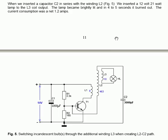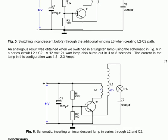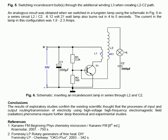His conclusion was that exploratory studies confirm the existing scientific thought that the processes of input and output transmission of electricity using high voltage, high frequency electromagnetic field radiation phenomena require further deep theoretical and experimental studies. And the interesting thing about this paper from our Ukrainian student is that the input voltage is so low, at a mere 14 volts, although of course the output voltage is much higher and is also at more than 1,000,000 cycles a second.